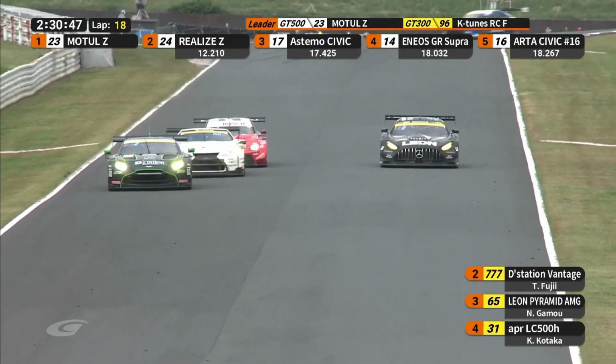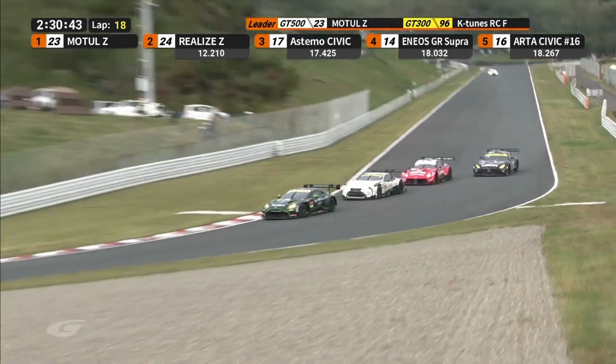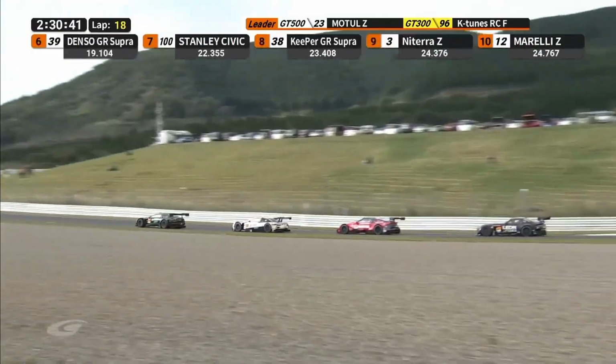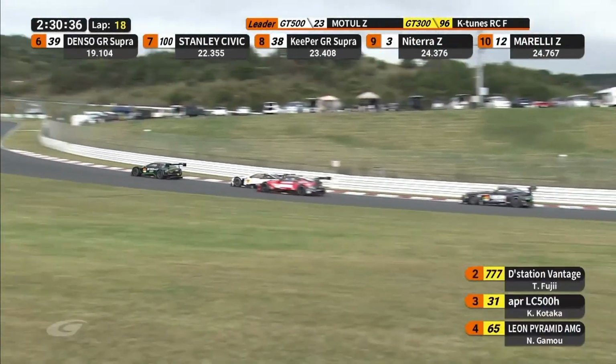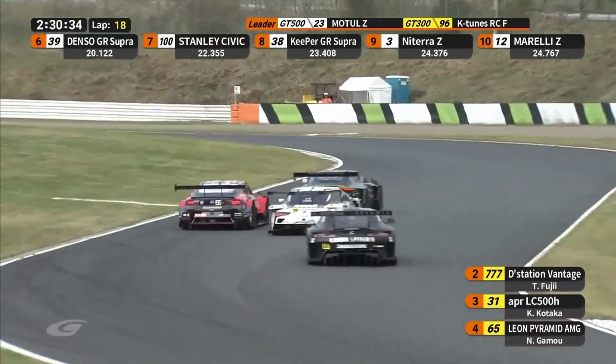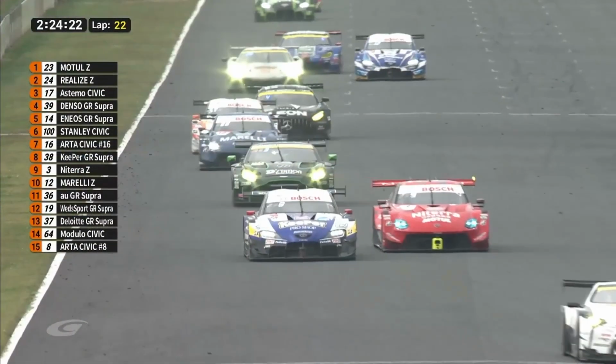Absolutely exceptional by all three drivers there, but particularly by Kazuto Kotaka to generate something out of nothing there. Gamu looked like he had the move done, but he just couldn't quite hang it around the outside of that long right-hander preceding the hairpin, and that put Kotaka in the position to capitalise. Fuji-san now a lap down in the mix.